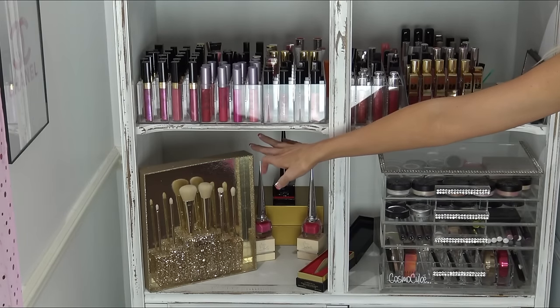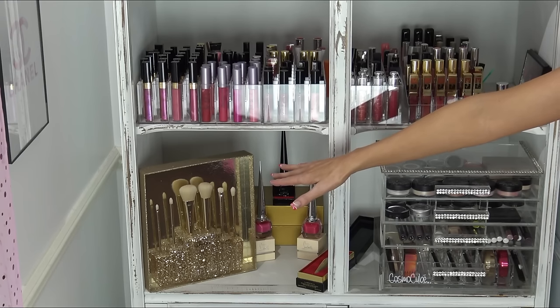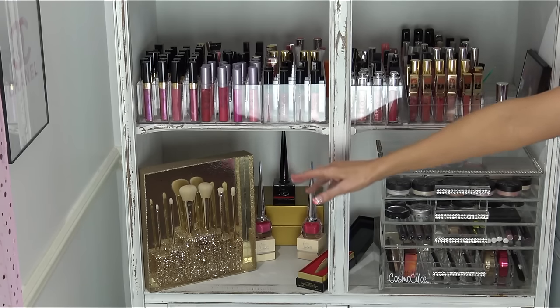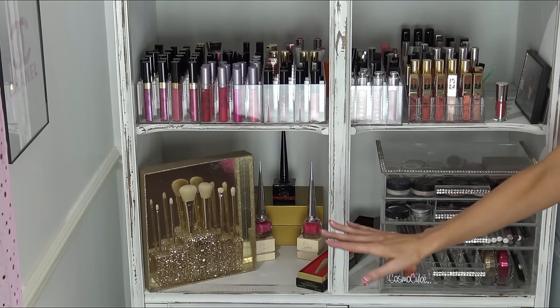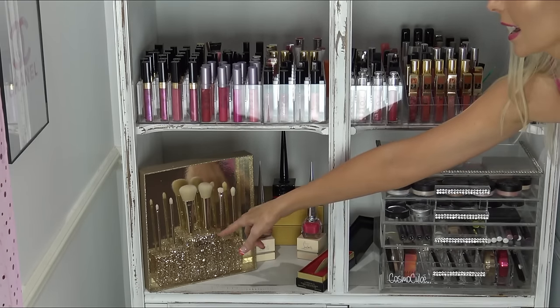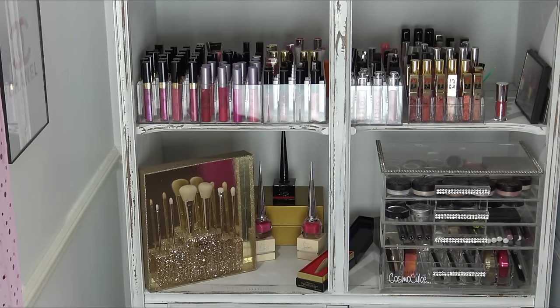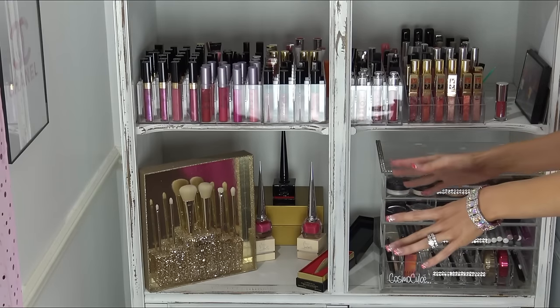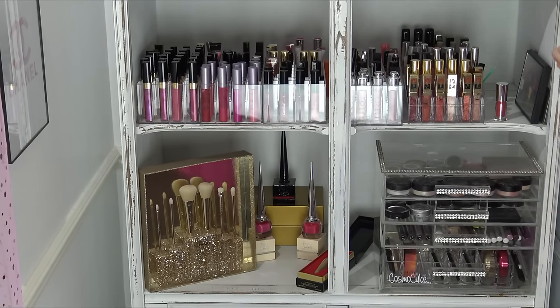Then this baby I literally bought from Sephora just to have as a decorative piece. I waited for it to go on sale half off because it was actually really expensive at full price. It is beautiful. It's so glittery. This is actually a case for brushes, so it is spectacular. But there was no way I was paying full price for that thing when I was expecting it to be just on display. But at the same time, I didn't want to wreck these brushes because they are so beautiful. But as soon as it went on sale, I bought it immediately.